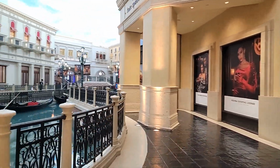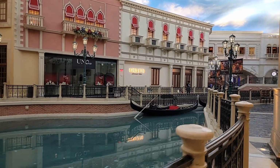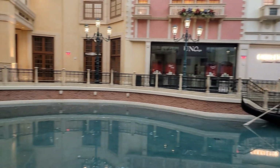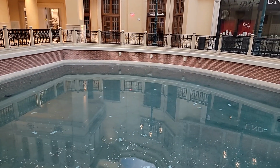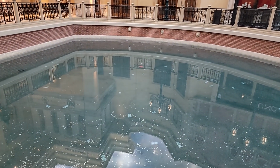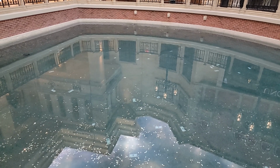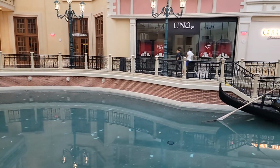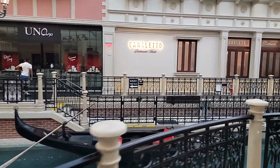So I wanted to show you the Grand Canal Shoppes. Just across the way, you see the beautiful blue waters of the canal, full of change and some dollars. There's some dollar bills down there. I think they clean these things out every so often and donate all the change and money to charity. But this is what some people love. This is the indoor gondola ride.